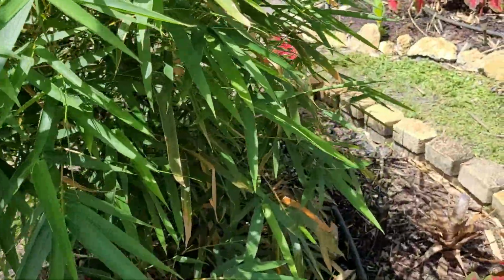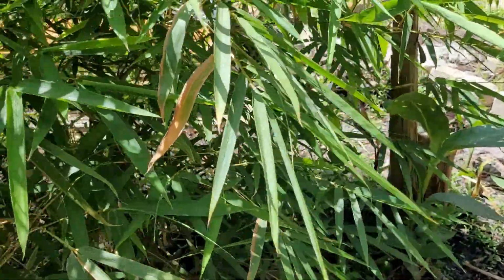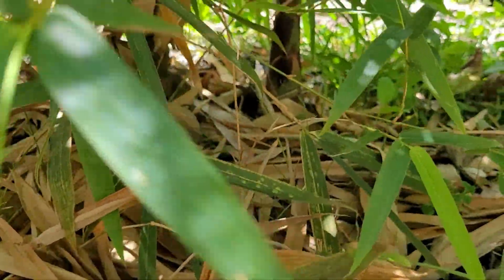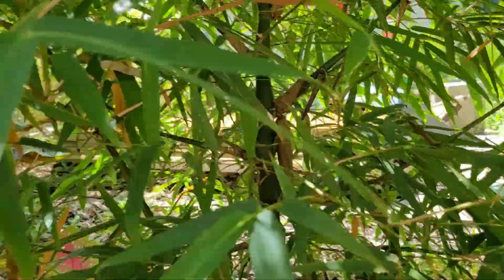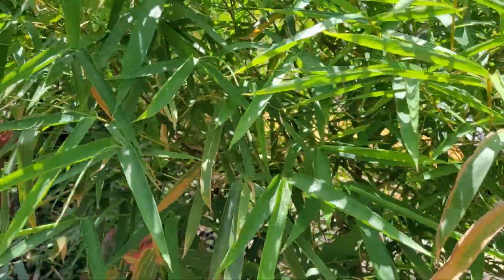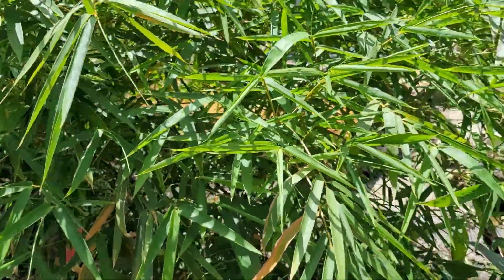Then we got our Buddha belly elephant ear right here. And he has a new shoot coming up back there too. And just a little culm right there. Right now he's maybe a 4 foot tall bush, but over the next 2 or 3 years he'll really get nice.